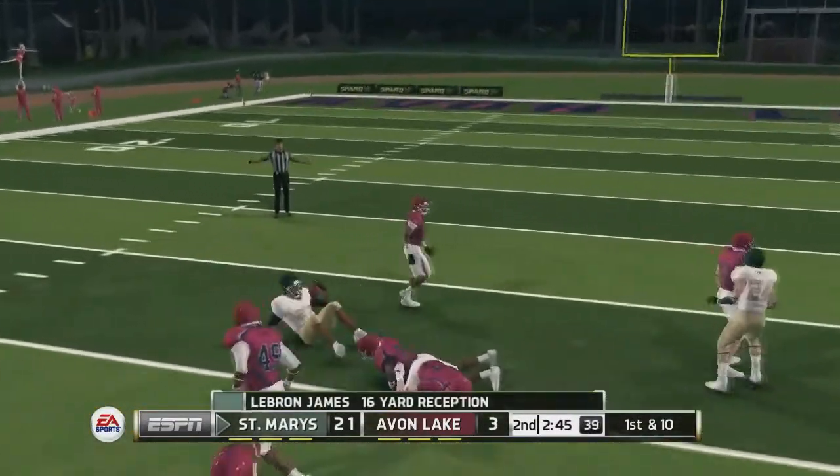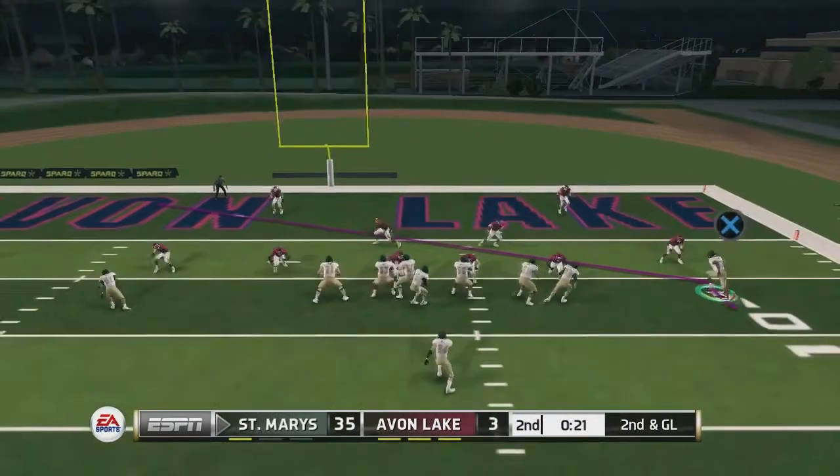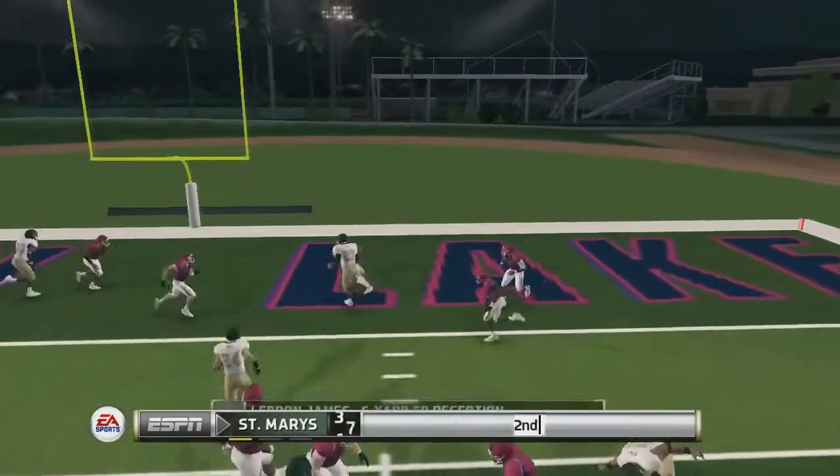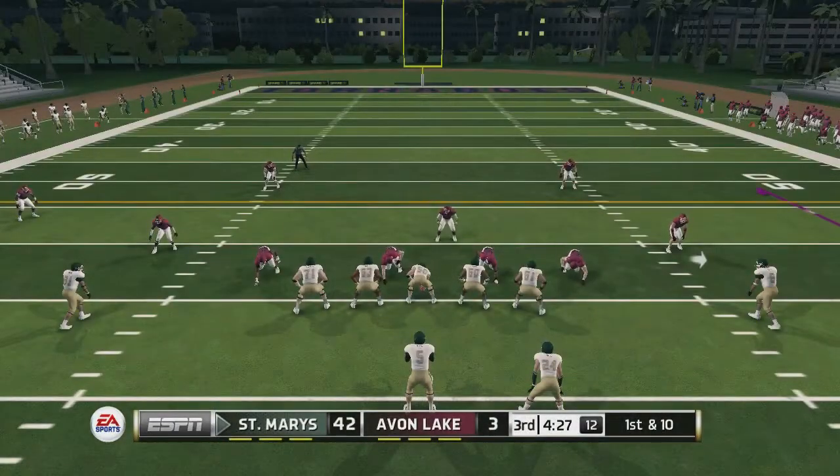And now LeBron making a catch over the middle once again. And that is really the area of the field he is finding the most, as they're not really covering him there. And then on the slant right here, 6 yards and a score for LeBron.